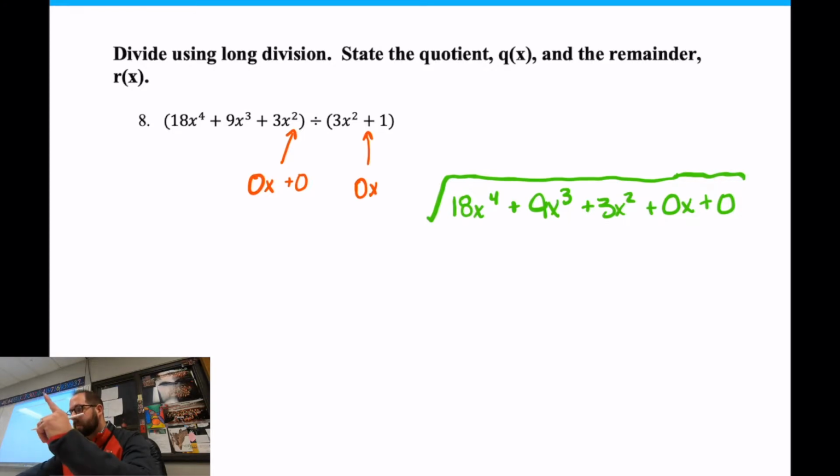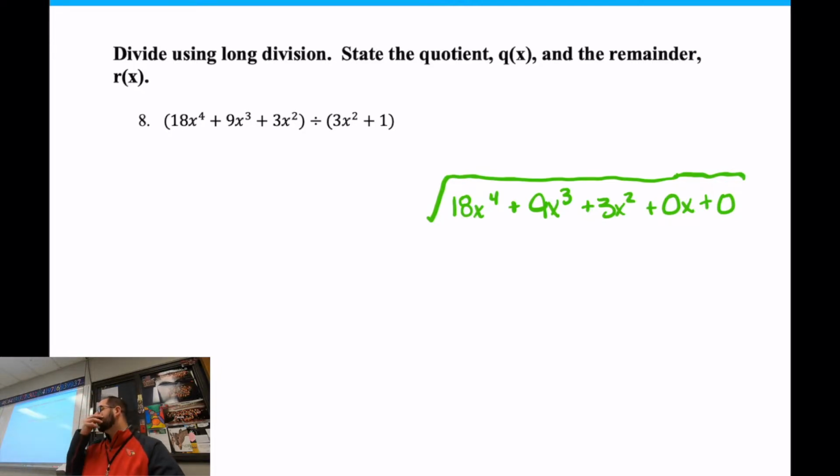3x squared. 0x plus 1. Nice. Okay, good. Because I kind of warned you of that, right? So I told you, you got to have these zeros filled in here. So 0x and a 0. And this has to be a 0 here, 0x. Okay, very nice. Good work.